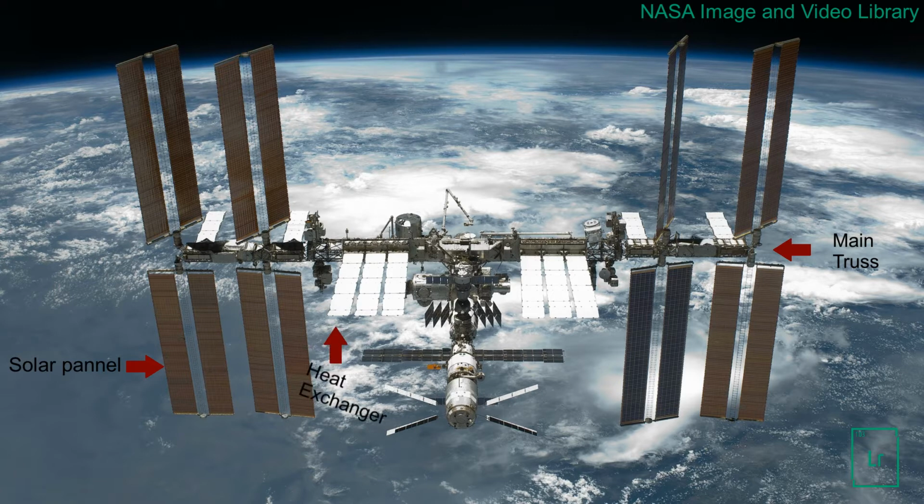Now, the living quarters can be attached to the main truss, and the solar panels will produce enough energy for them to run properly. From this point, it's possible to inhabit the ISS, and that means that there's another need arising, which is regulating the temperature inside the living quarters. This is done by the heat exchangers.